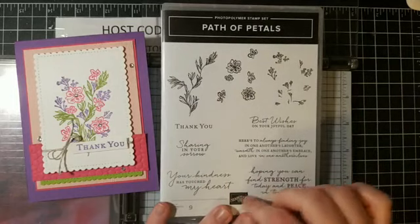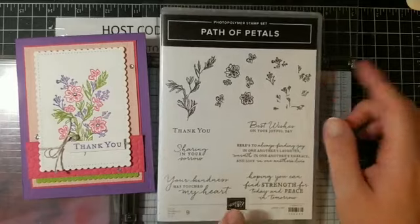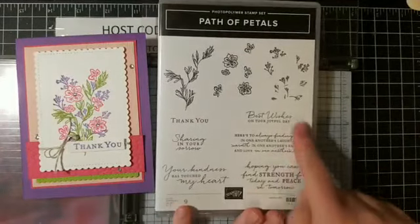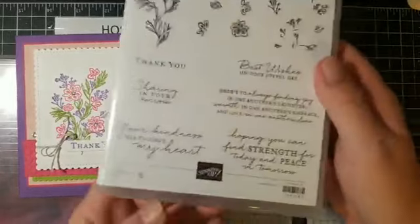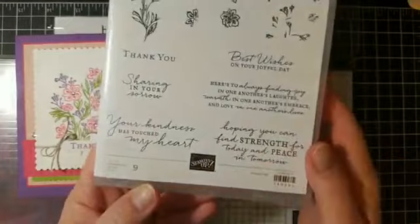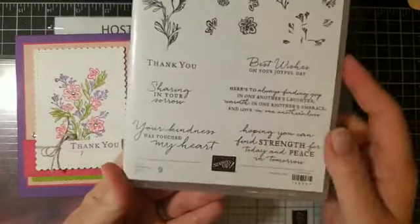So make sure that if you want the dies that coordinate with this, you get the whole bundle now before it retires. But the stamp set is carrying over, so you will be able to use the stamp set. But I love the greetings in here. I got this one specifically because it had some really great sympathy greetings. And I didn't have a lot of stamp sets that had sympathy greetings, so I really wanted this one specifically for the sympathy greetings.